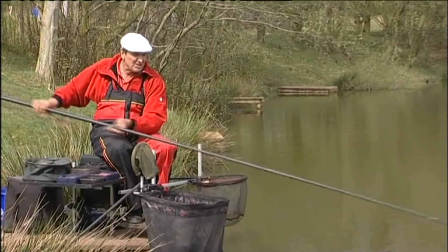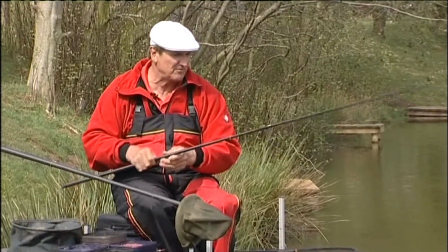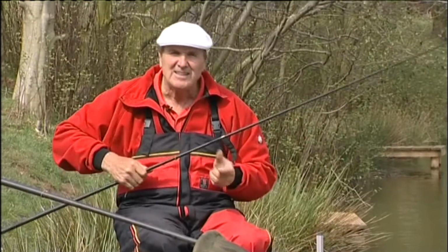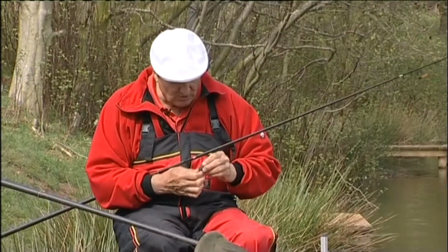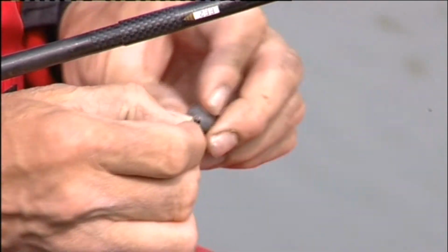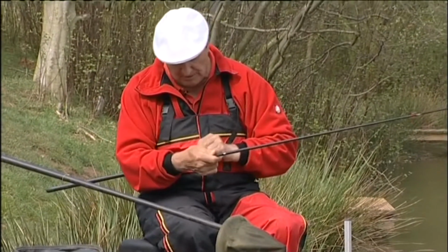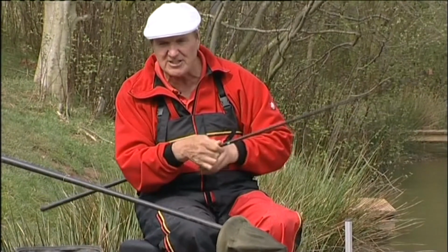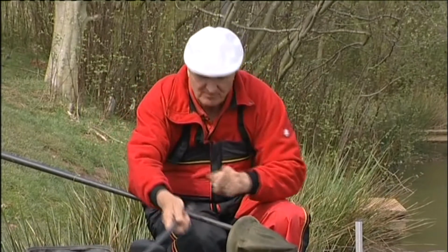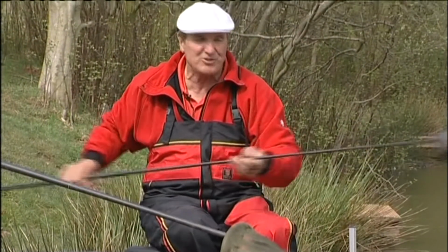So once you decide the depth you're going to fish at, where you're going to fish, then I spoke a little bit earlier about sparking my swim off with this loose ground bait, and I'll do that. That's the first job. Get a little bit of ground bait into the area, and this is something you can only do with a cup. This is why pole fishing is brilliant.